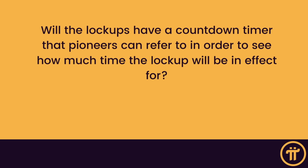Will the lockups have a countdown timer that pioneers can refer to in order to see how much time the lockup will be in effect for? Yes, short answer is yes. There will be a list of all prior lockups and when they expire, and in that list you will also be able to see how they affect the calculation of the total lockup booster.